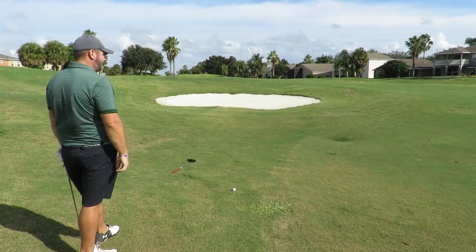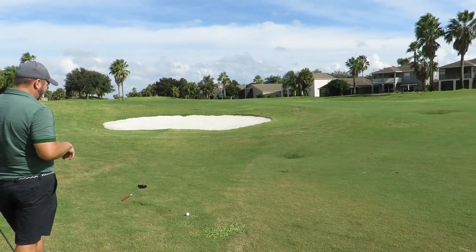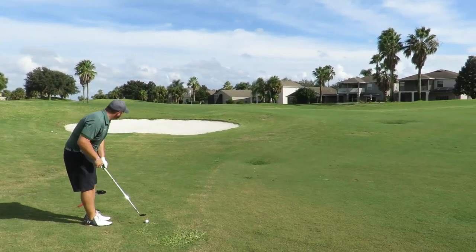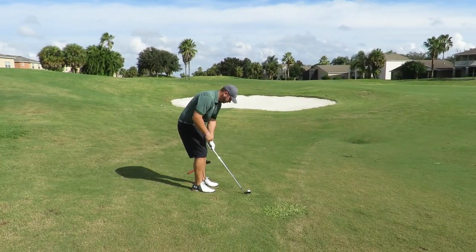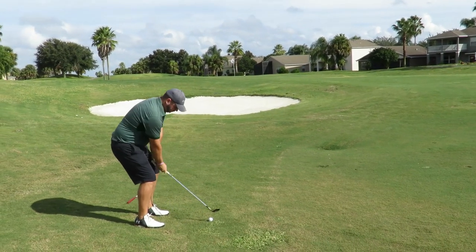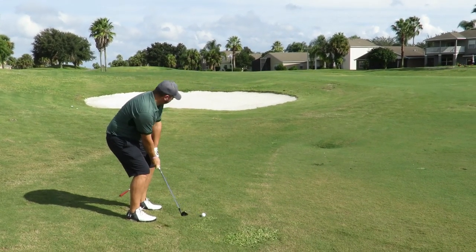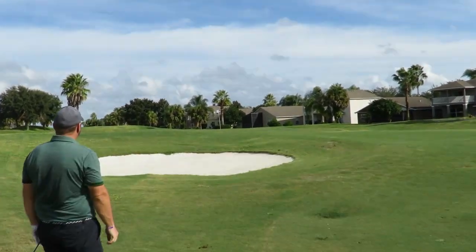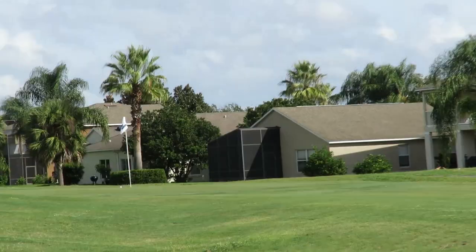I think I got to land this one just on, because that one on that last hole, it really rolled out. So that's how you land this just on. It's a little bit in that rough. It's going to release a little bit. Yeah. Again, good takeaway, hit through the ball. Oh, nice. Sit.